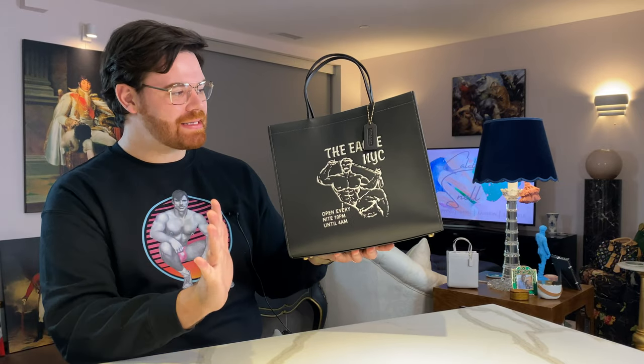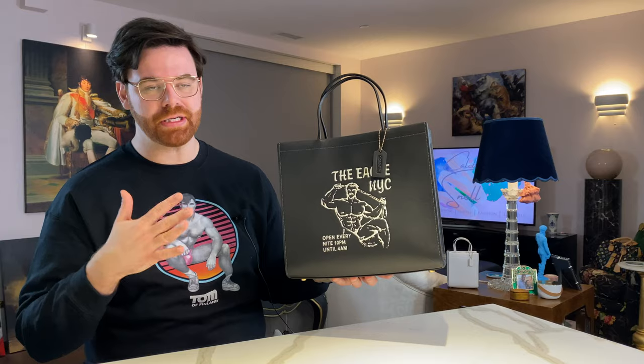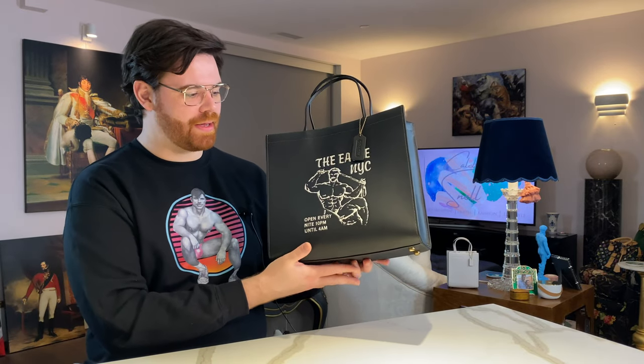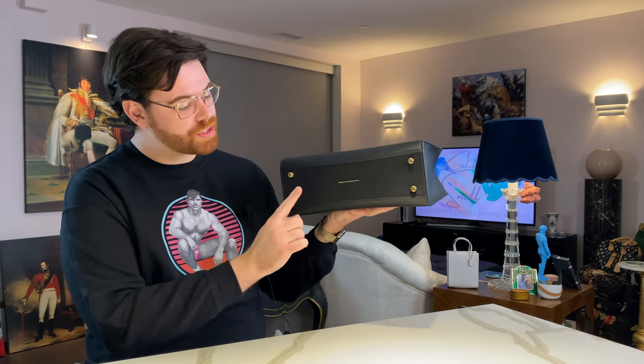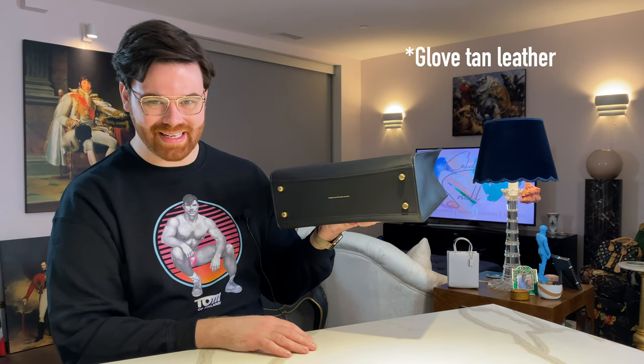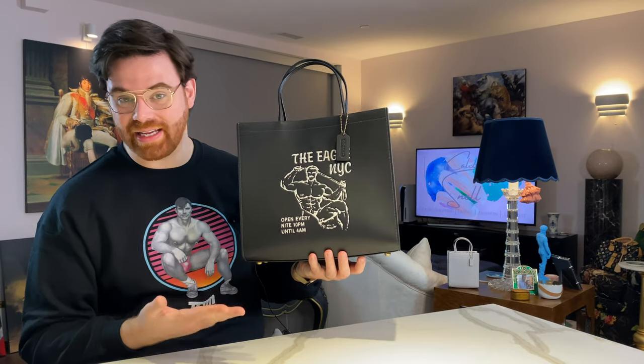Now with this bag, like I said, it's absolutely gorgeous. It does come with a shoulder strap or a crossbody strap, which can come in handy. We'll get to that in my review. The bottom itself has the forefeet all in brass, stamped with Coach, original glove tan hardware, stamped on the bottom. Now the front of mine, as you can tell, obviously, I got the Eagle NYC version.